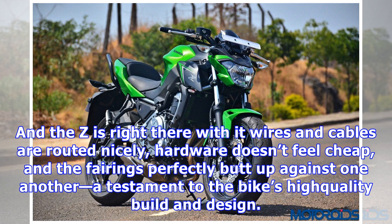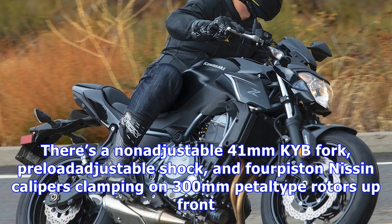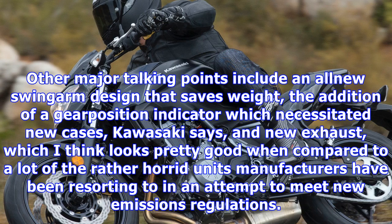Wires and cables are routed nicely, hardware doesn't feel cheap, and the fairings perfectly butt up against one another, a testament to the bike's high-quality build and design. Components are meant to keep the price down, but don't have someone shopping in this category wanting much more. There's a non-adjustable 41mm KYB fork, preload-adjustable shock, and 4-piston Nissin calipers clamping on 300mm petal-type rotors up front.